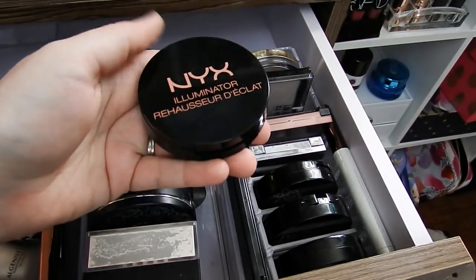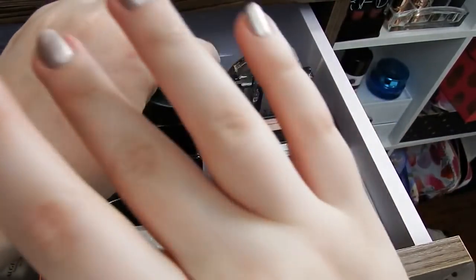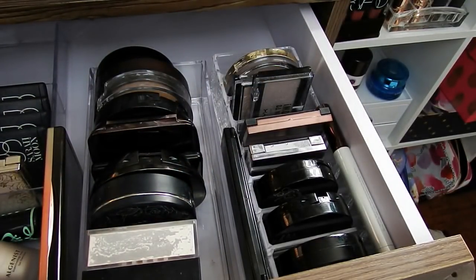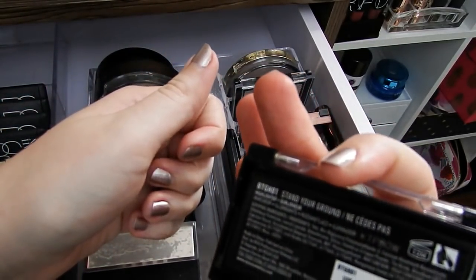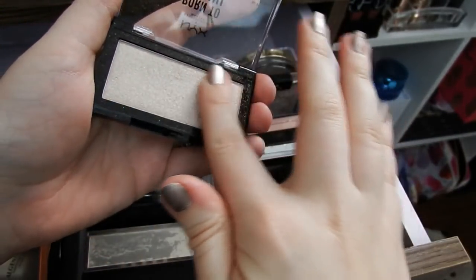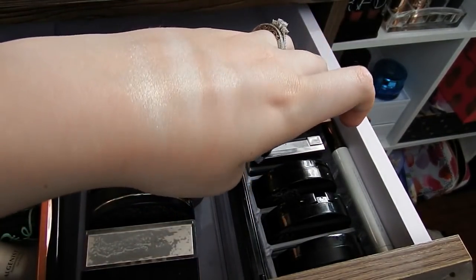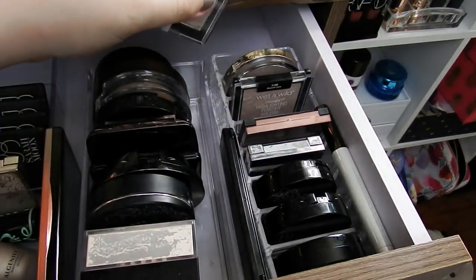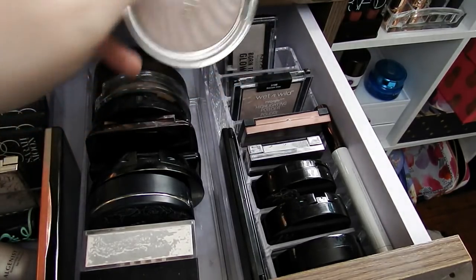I've got this NYX highlighter in Ritualistic. And I think this one might go. It's just not my favorite. And I will tell you why. I have this NYX highlighter now, which is the Born to Glow highlight in Stand Your Ground. And it is just, yeah. Besides the packaging, it is superior in every way. It's basically the same color, but it's a lot less powdery, and it's the same tone. So I think the other one is going to go, and I'm going to keep that one instead. Yeah, the formula's just better.